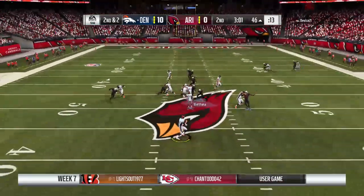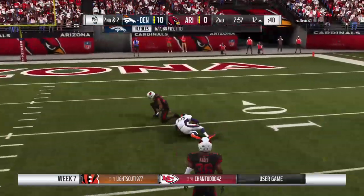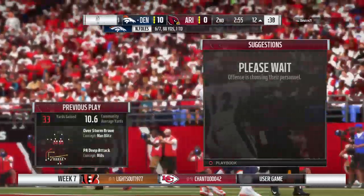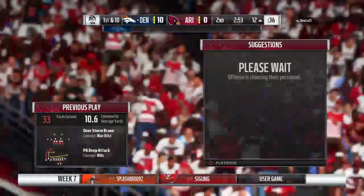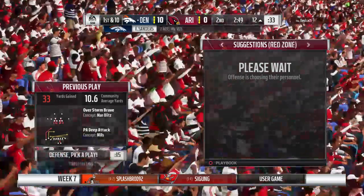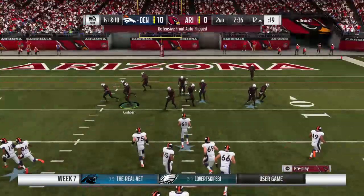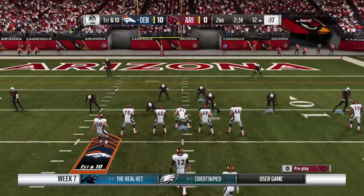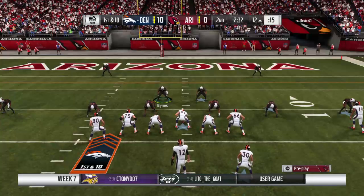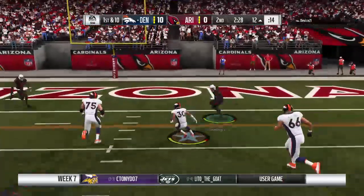Off the play fake, he'll look to throw. This is caught inside the 15. A very nice pickup of 33 yards. That's a big-time pitch and catch right there. And, partner, I remember the days when quarterbacks would try this. They were holding their breath. But nowadays, they're counting on their receiver to be just a little bit better than the defensive back when it's one-on-one and the ball's in the air like that.